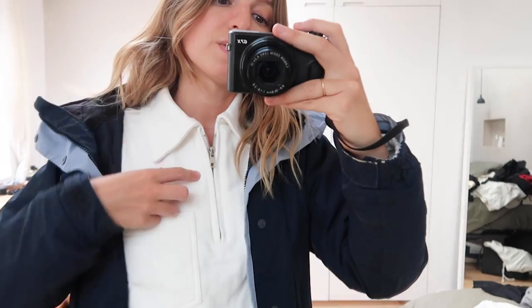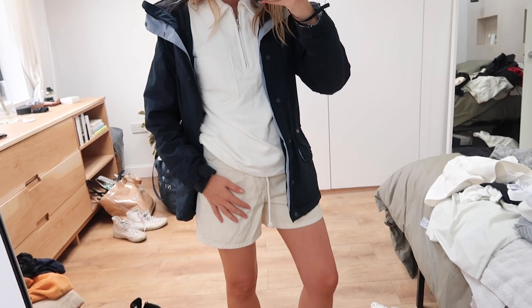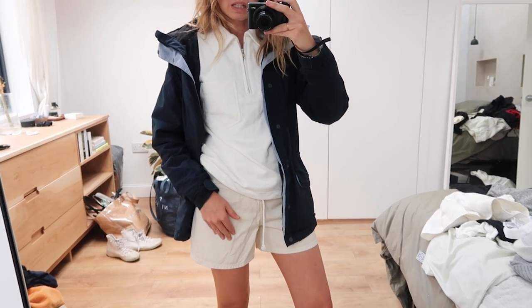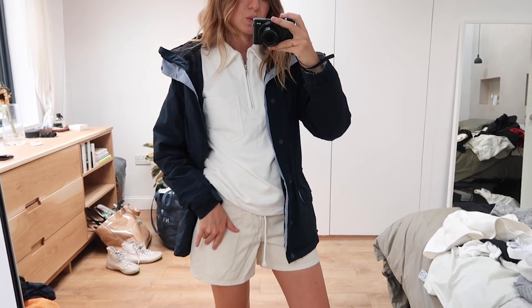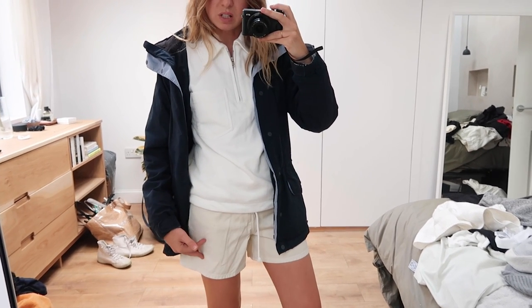Underneath I've got this half zip from Margaret Howell, then cream denim shorts from Marquette. I'm not quite sure if I'm going to take these. I don't know if denim shorts is a good idea. Will I be really uncomfortable in them? Should I just switch these to some cotton shorts or some jersey shorts?